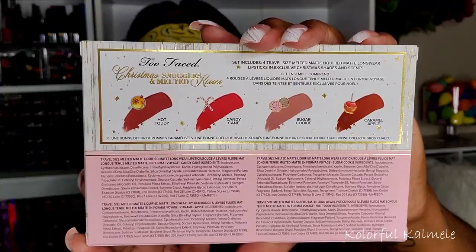So, so pretty. I am about to go through a whole lipstick declutter and clear out all of my old lipsticks. I have a lot of old ColourPop lipsticks, matte liquid lipsticks, stuff that I really don't wear anymore, and that's years old and needs to go. So I don't feel too bad grabbing some new lipsticks because I'm about to get rid of a lot of lipsticks.